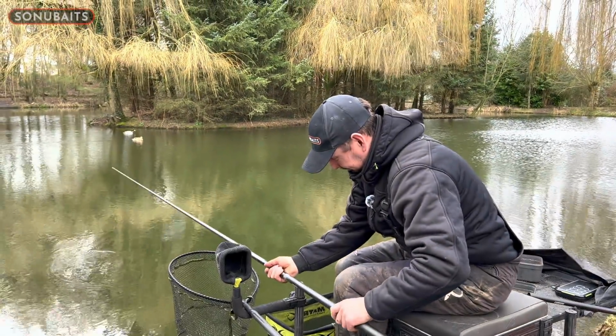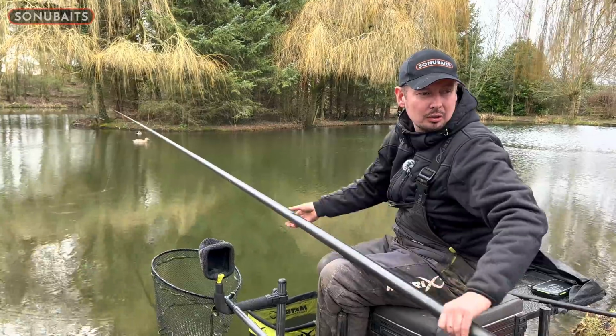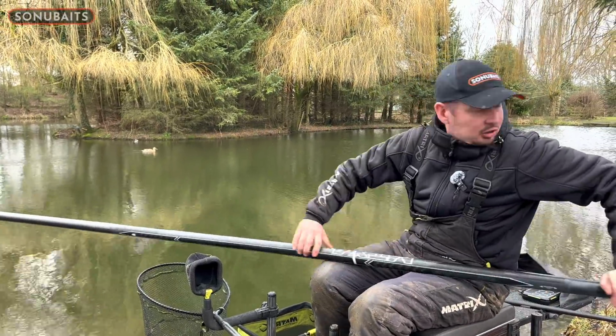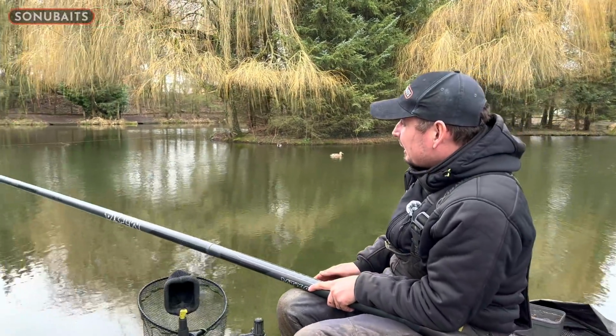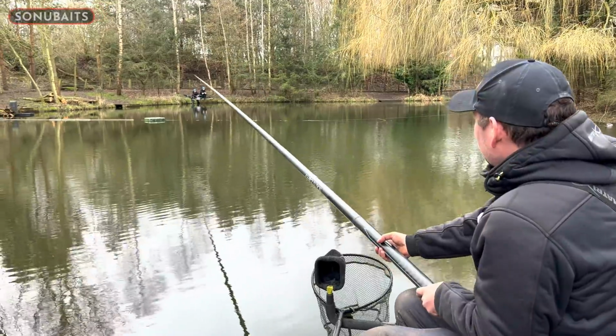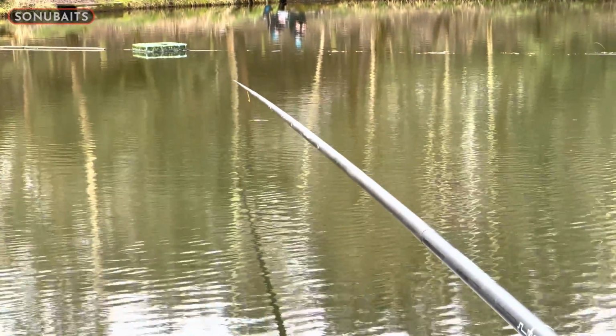I think with that type of fish as well, skimmers and small fish, you are going to lose a few because they've got soft lips. They're not hard like F1s and carp. So you are going to lose a few fish. But when you're getting days like this where there's a lot of fish in your peg, I suppose it doesn't really matter because you can just go back in and catch another. But let's hope we can finish this off now on a nice skimmer for us.